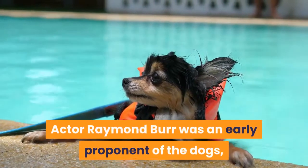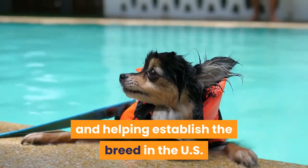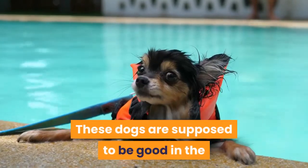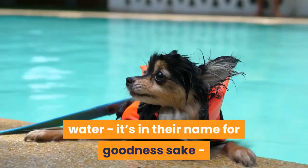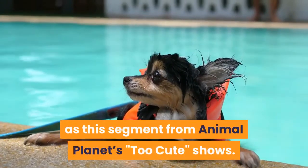Actor Raymond Burr was an early proponent of the dogs, owning several from the Miller stock and helping establish the breed in the US. These dogs are supposed to be good in the water. It's in their name, for goodness' sake, but it might take puppies some time to get used to it, as this segment from Animal Planet's "Too Cute" shows.